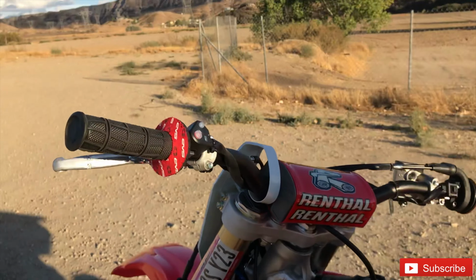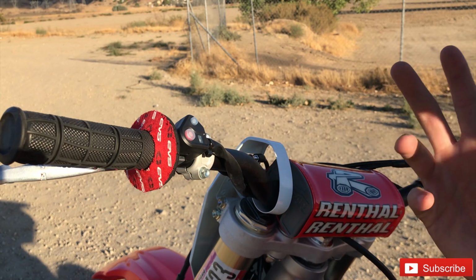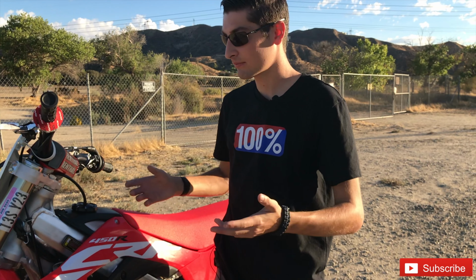So, number one is different map settings. Map number 1, 2, and 3. Map number 1 is normal. So, the throttle is pretty responsive. The power is kind of medium.